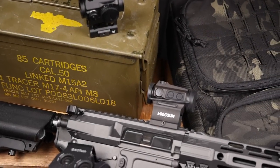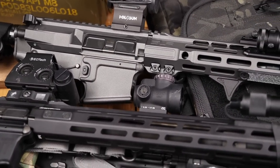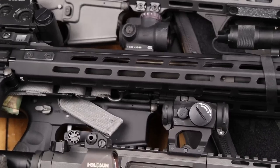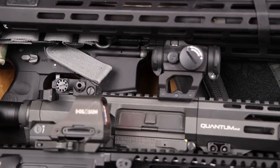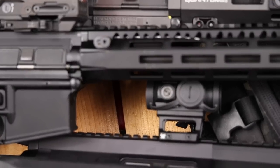But the battery life kind of falls apart for me here as well, because I've never gotten the battery life out of the MROs unless I got to a really low setting on there, as compared to some of their other stuff we'll talk about today. And I'm not saying the Trijicon MRO is not a good optic.